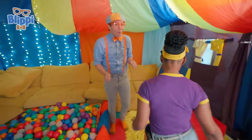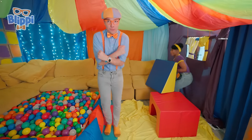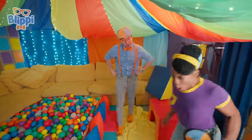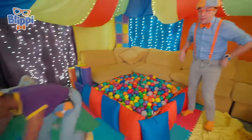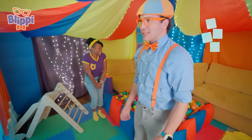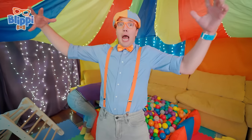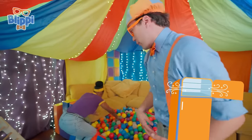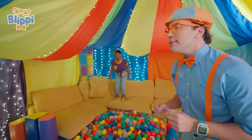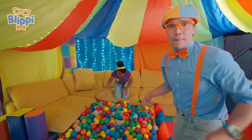Where'd that dinosaur go? Okay, you're getting cold, like a cold frozen smoothie. Yep, you're so cold like ice. Still cold. You are as cold as an ice cube. Cold as a giant, giant refrigerator freezer. Whoa, you're getting warmer. You're getting really warm. Maybe like a warm, toasty panini. Ooh, yum. Whoa, you're getting hot like a bowl of soup.